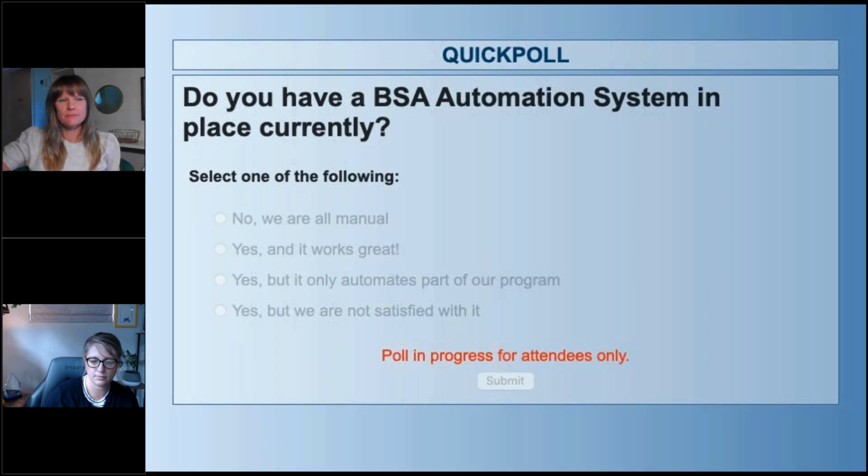Maybe you have one and it only automates part of your system, maybe just EDD, CDD, or just transaction monitoring, just SAR, CTR filing. Or finally, maybe you have one in place, but it's just not cutting it. It's just not doing what it's supposed to do or operating as effectively as you expected. Give y'all just a couple more seconds to get your answers in here.